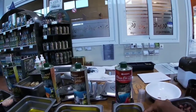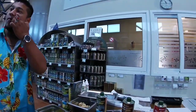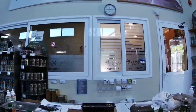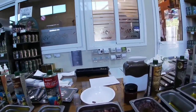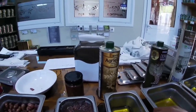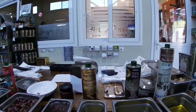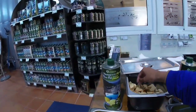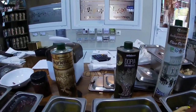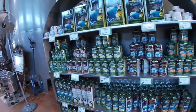I'll try some of that. How can olive be chili? I don't know. Maybe they mix some chili. I like it. That's a little spicy. All the products they have. And then what is this? Premium with warm. Okay. Ooh, that's interesting. This is just extra. I got to try. Just look at all these products made of all olive.